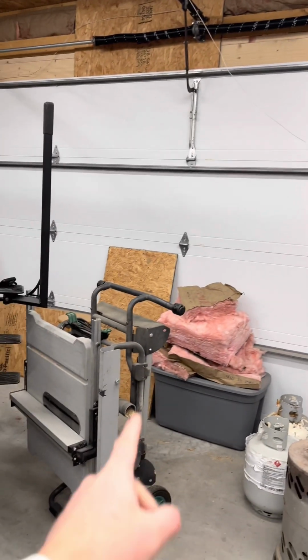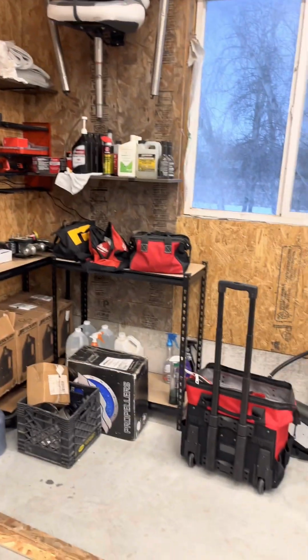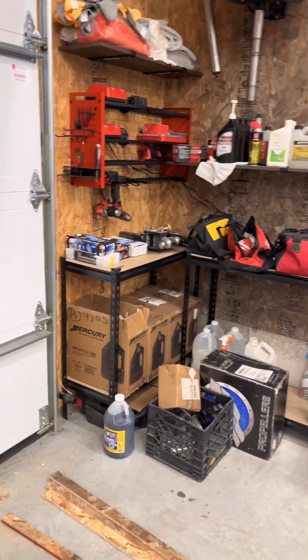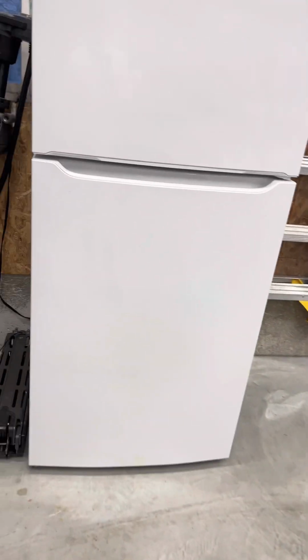Insulation up here, I got that done, but I can't get the panels back up by myself, so I'm gonna need some help with that one. This corner's coming along pretty good. We got all our tools and just some miscellaneous boat items, all our maintenance items over here. Slide down, we got ourselves a nice refrigerator.